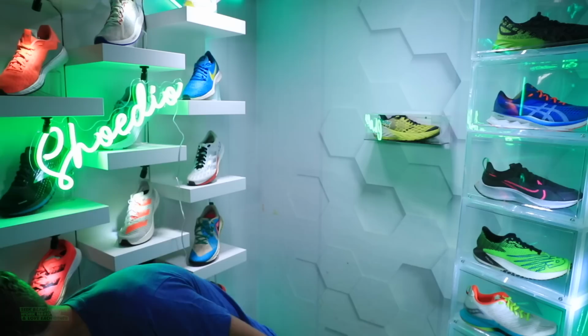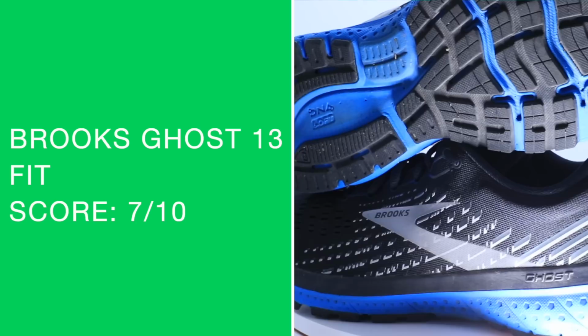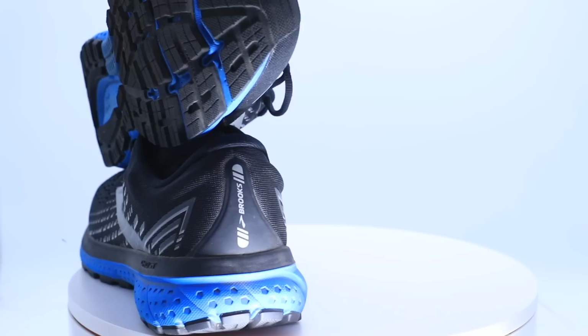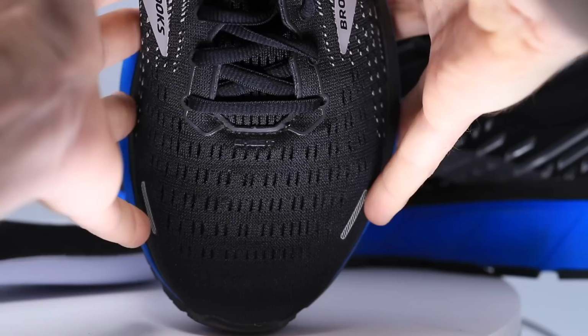Fit, true to size. And the reason the score is not a little higher is mostly because of that roomy toe box. And the lockdown was fair. It was just kind of an average feel through that lockdown. For my comfort though, very comfortable. Comfortable upper, comfortable landing, again, though not incredibly energetic through that midsole, but a soft landing, 100%, okay?